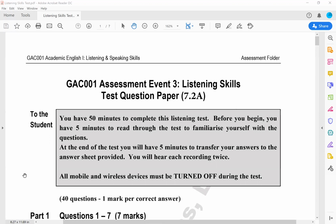As usual, all of your mobile and wireless devices must be turned off during the test. And as I said, part 1 will go through questions 1 through 7. You'll listen to the recording once and make your answers, and then it will play that same recording a second time so that you can double check that you got the correct answer, or you might want to change your answer. So you get to listen to the tracks twice, which is really, really helpful.